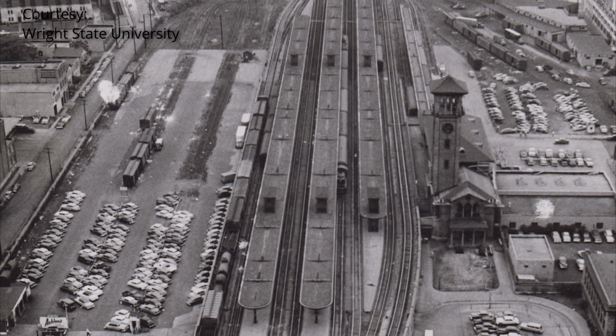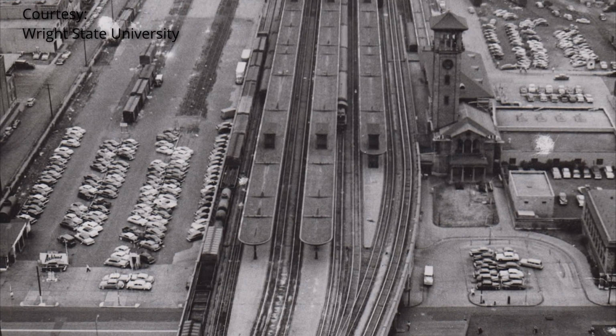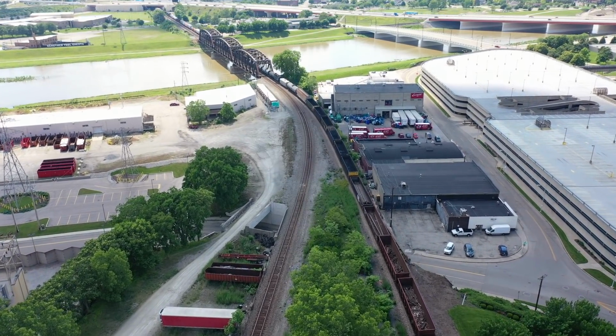Some famous people who stopped by the station include child actress Shirley Temple in 1944, President Harry Truman in 1948, and President Ronald Reagan in 1983, both of whom made campaign stops in the Gem City. I really do hate seeing grand buildings like this destroyed.